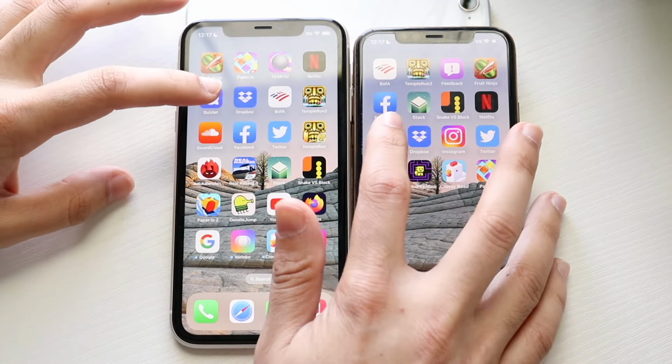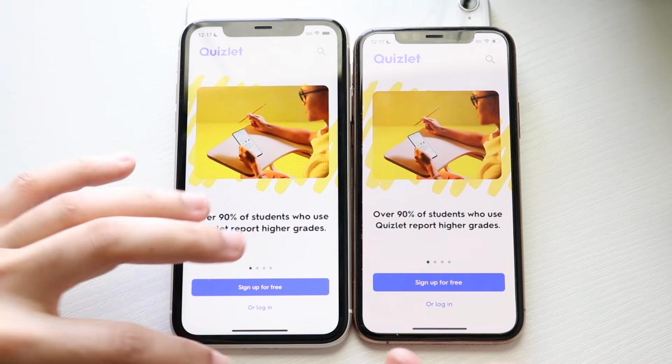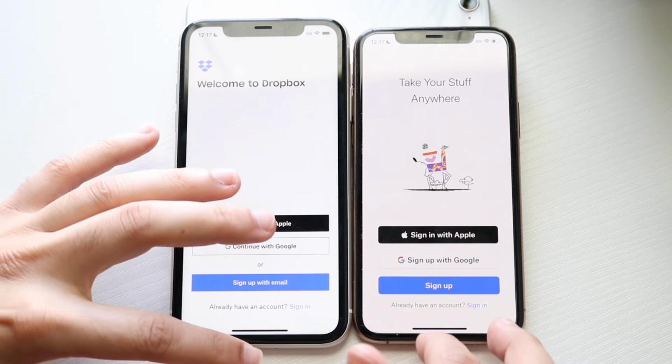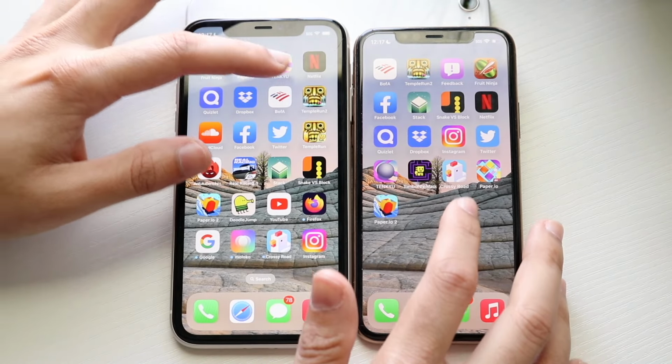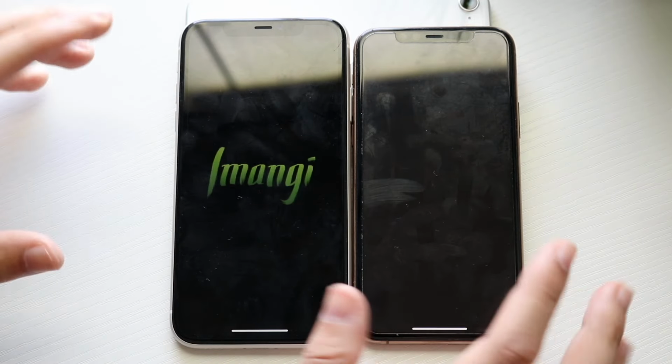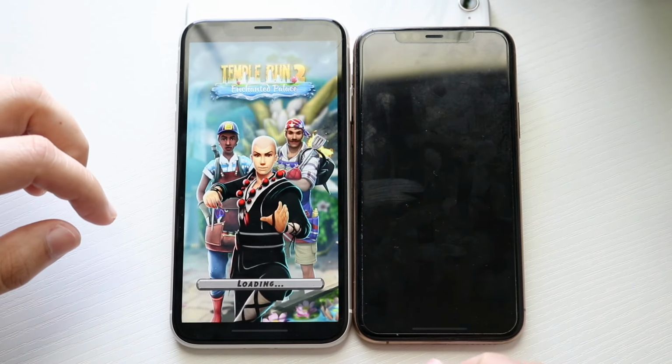Let's do Quizlet, 3, 2, 1. iPhone 11 is faster. Dropbox, 3, 2, 1. 11 Pro, I think it was the faster one. BOFA, I do not have. Temple Run 2, 3, 2, 1. Hopefully we do not have any pop-ups here either, but I'm ready to click out of them.